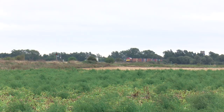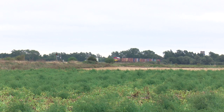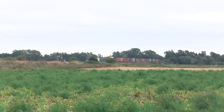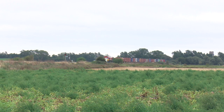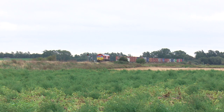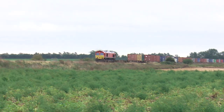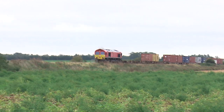Our first freight service of the day is one of the frequent container trains seen on this route. All run to and from Ipswich and Felixstowe. This one is powered by 66124 and is seen working train 4M79, the 0800 Felixstowe to East Midlands Gateway. The date is the 3rd of September 2020.